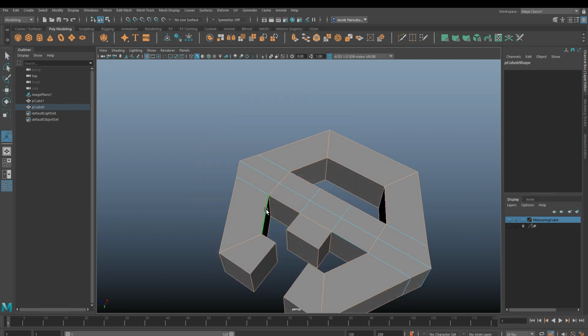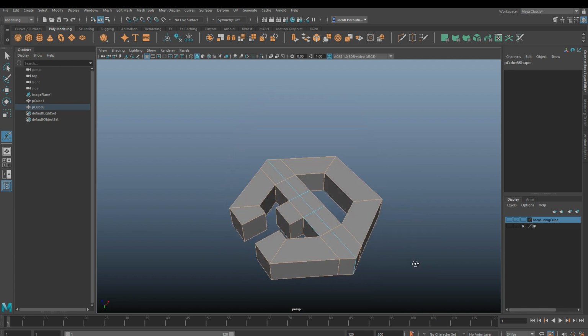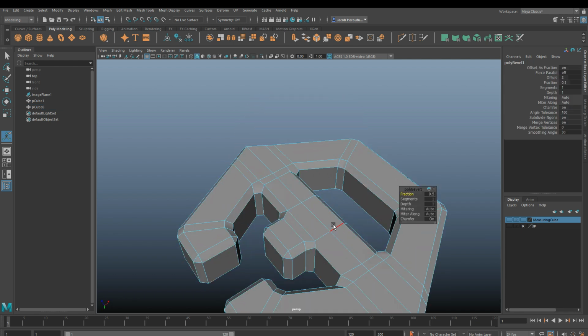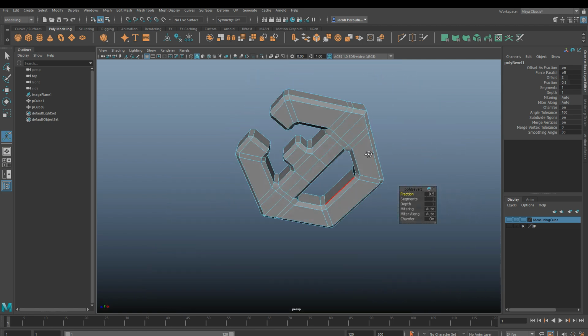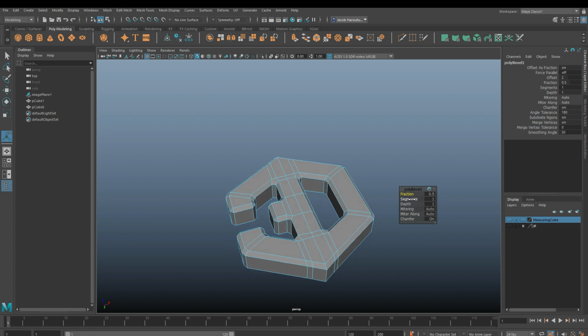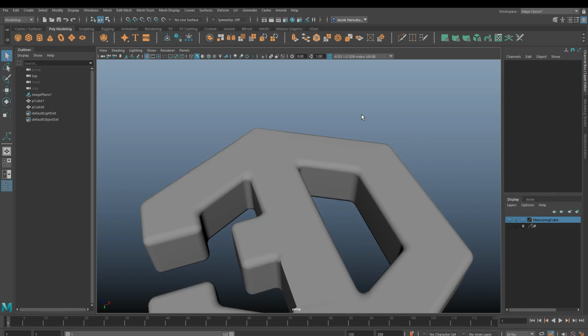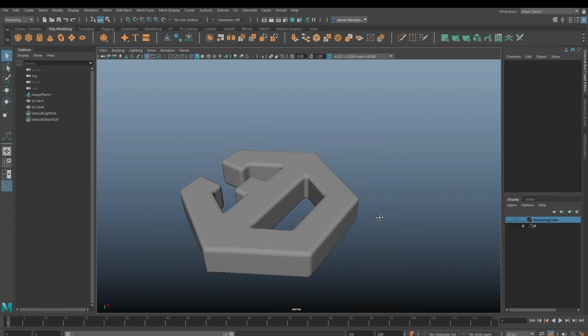You know what? I'm probably gonna wanna do the same to these here. So let's go ahead and click all those edges. And now we have a clean chamfer started. Actually, this will be considered a bevel. And I'm gonna go ahead and increase the segments to, let's say, 4. And now we got nice rounded edges, but this is too much for me.